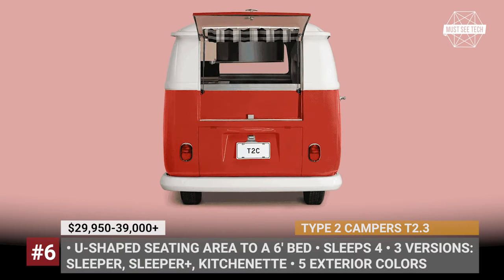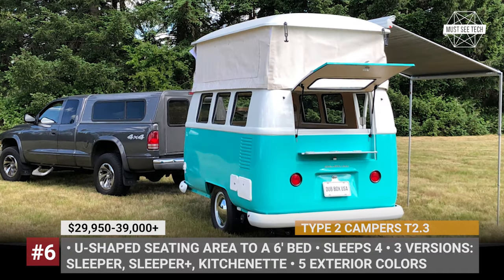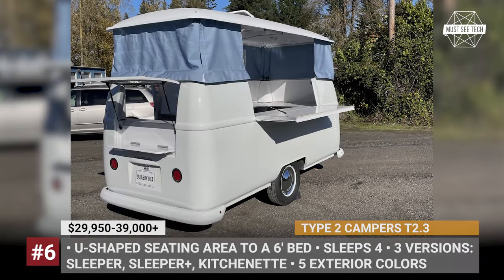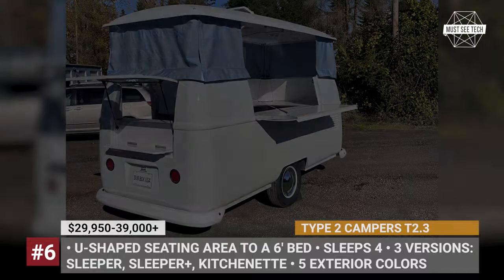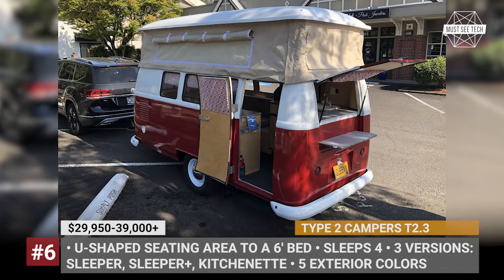Type 2 Campers T2.3. Previously known as Dubbox USA, this Oregon-based camper manufacturer has been on the market since 2012, and last year it was rebranded as Type 2 Campers. Their trailers take inspiration from the 1950s Type 2 vans from Volkswagen.